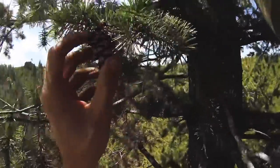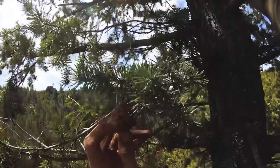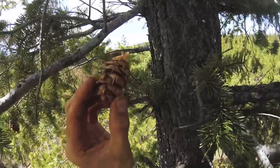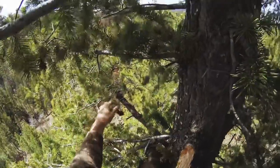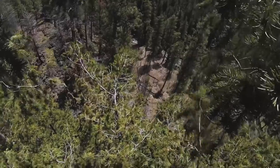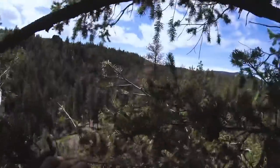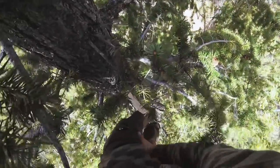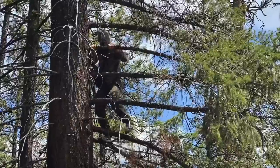Hey, pine cones. It's a Douglas fir. You can tell by, see the little, looks like a mouse butt. Pretty cool though. I wanna go higher, but oh, I got sap on my butt. Dang it.